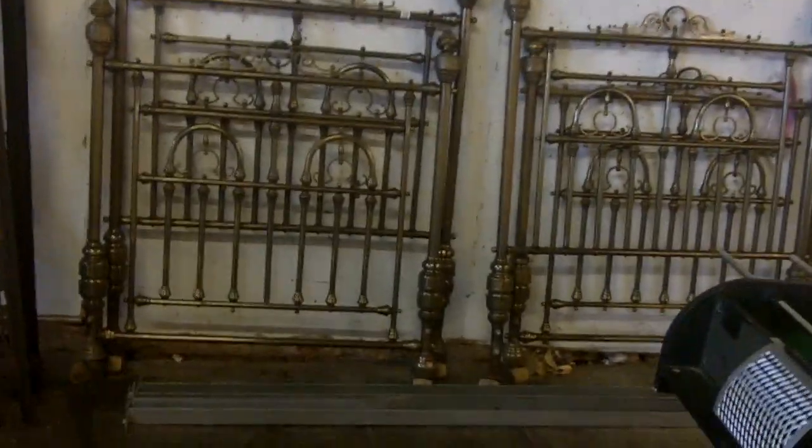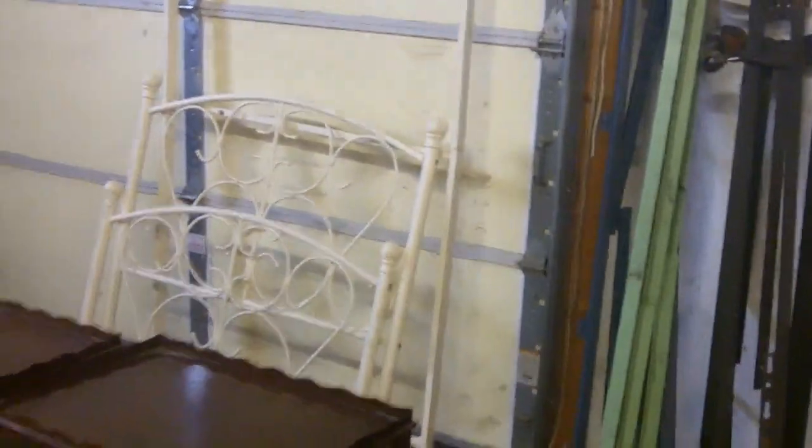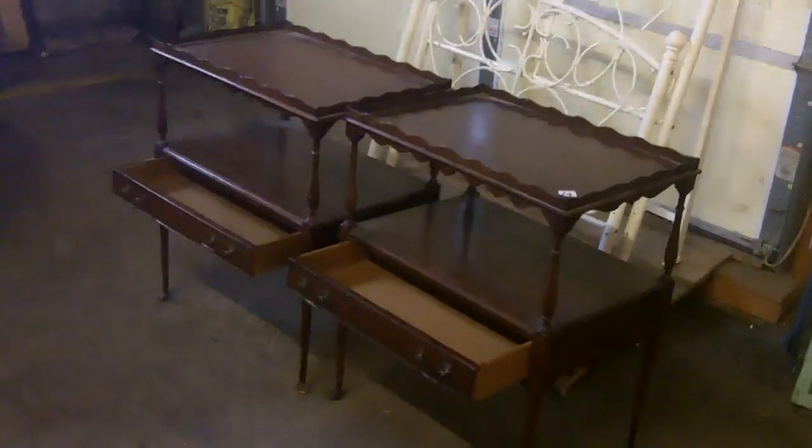There's some beds. Okay, the rails go, I believe, to one of those, and I'm not sure exactly what's up with the other ones. I'm sure you can make it work. A couple of neat, cute little tables there.